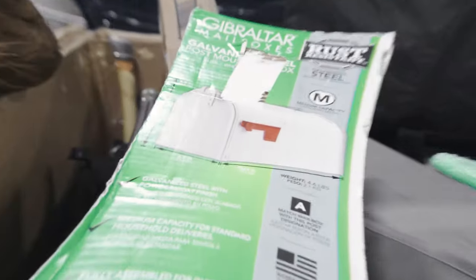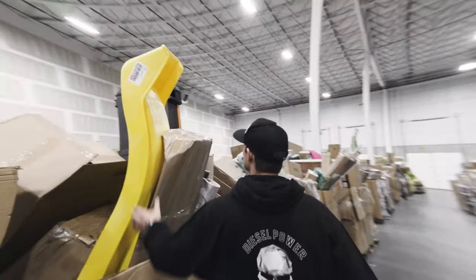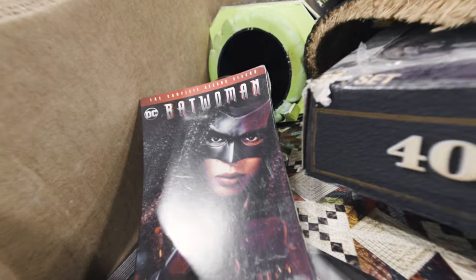Mailbox? You seen the mailbox? This is absurd. Advil, man. Soaps. We got those things. A slot. Are you kidding me right now? Advil, man. Whatever, this is copper.